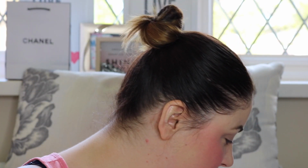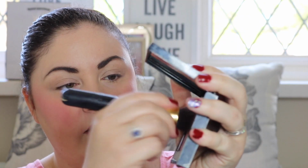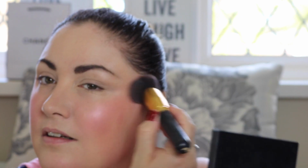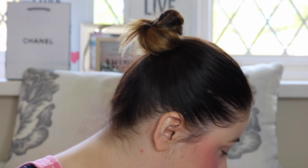Next I'm going to apply a shimmer brick, and I'm going to use Rose, keeping with our little English rose theme here. I'm going to use a kabuki brush and just take a little from each section and take that across the cheek. Just gives a hint of shimmer, and it's really, really pretty. You can really see that now.